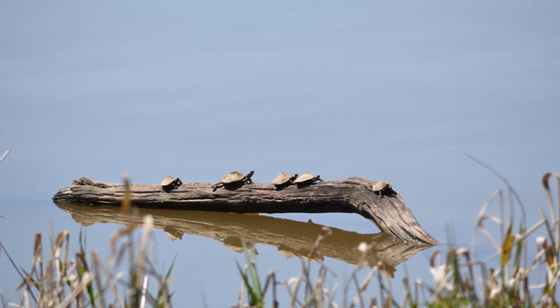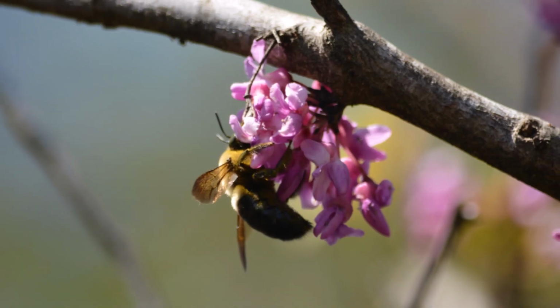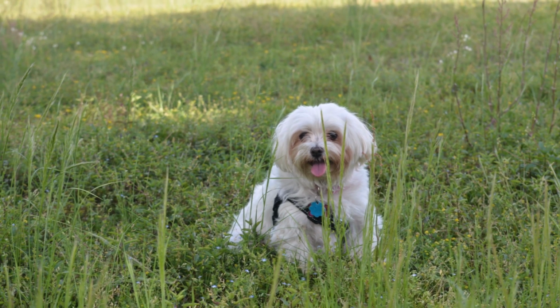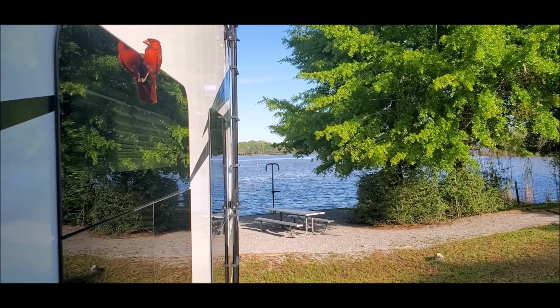Now, if you're not from around here, I can tell you that there are a few more critters around here. Most of them won't bother you if you don't bother them, and some of them are definitely cuter than others. Some of them are pretty curious, though.